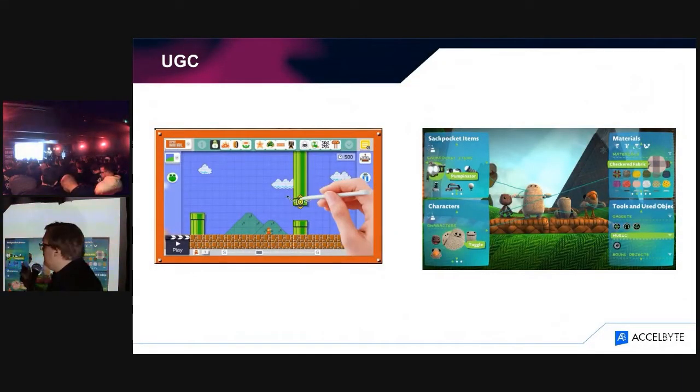So user-generated content, that's the whole reason that I'm in the games industry. You're giving the player opportunities to tell their own stories, build their own quests, their own worlds, perhaps even their own unique games within your world or your game.